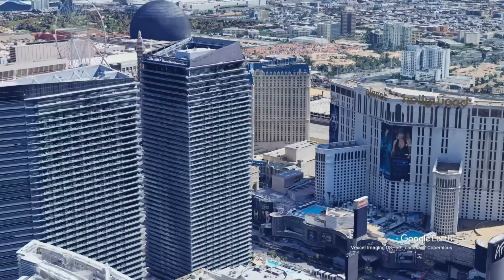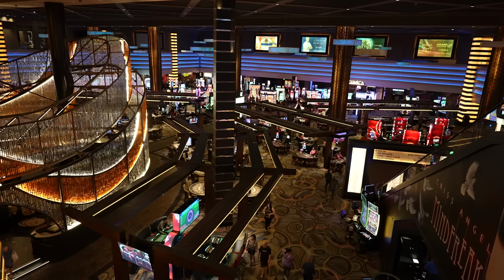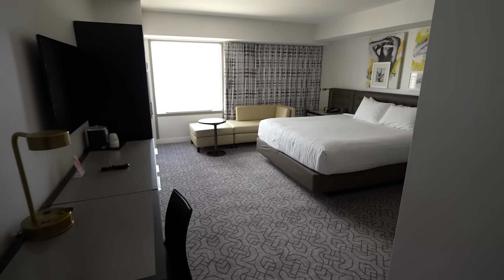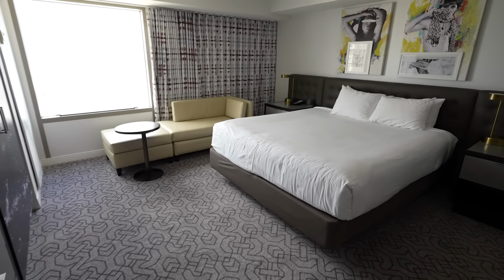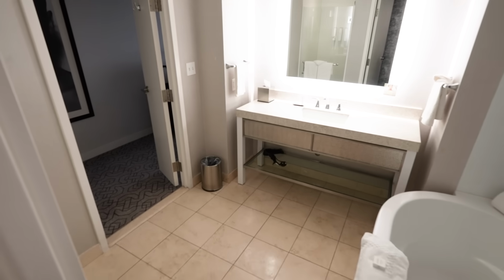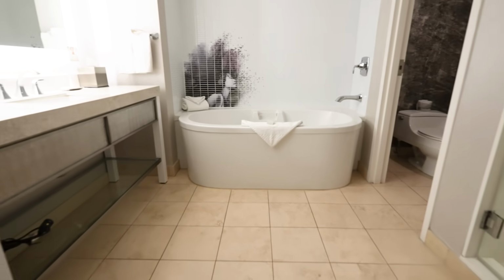After the Cosmopolitan, we're going to head over to Planet Hollywood, which sits right across the street and offers a completely different feel. A bit more mid-tier, a little less flashy, but still right in the middle of the action. I booked a basic king room, but decided to splurge a little bit extra for what they call an attraction view. The room was surprisingly spacious with a big bed and a separate little lounge area. They even had a mini fridge, which a lot of Vegas hotels don't offer anymore, and the bathroom was another huge highlight. A huge soaker tub, a nice walk-in shower, and a separate toilet area, which always feels like a little bit more of a luxury touch.